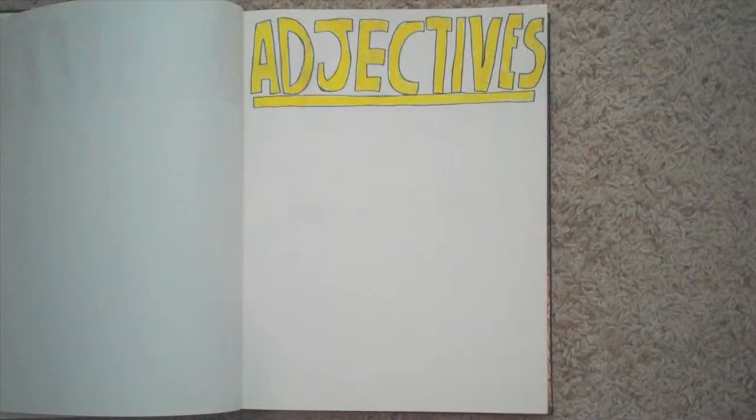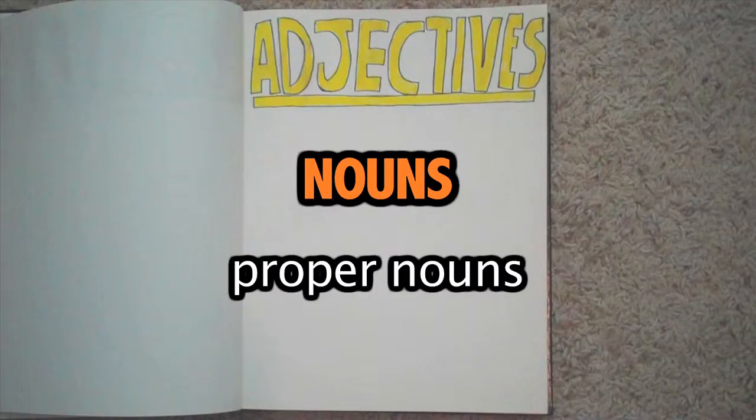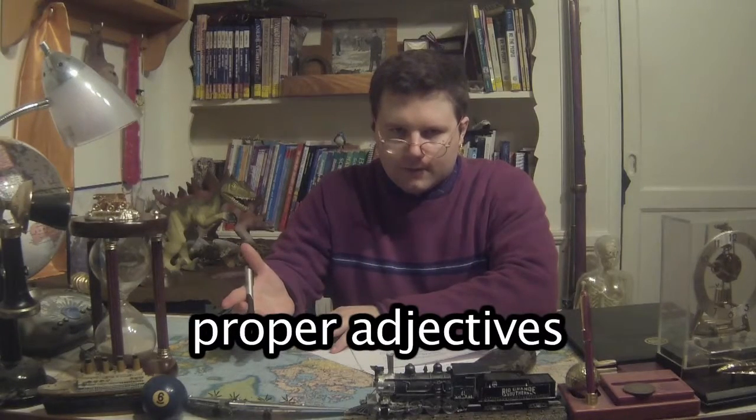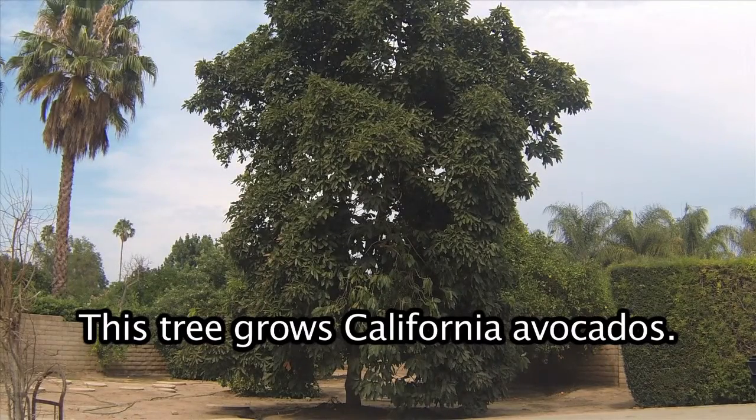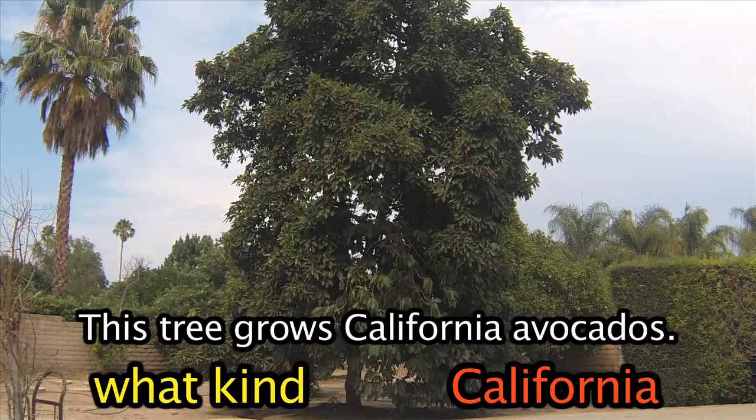Let's continue on. If you remember from the episode about nouns, there are nouns that are called proper nouns. As it turns out, there are words that are known as proper adjectives. They come before proper nouns. Look at this sentence. This tree grows California avocados. This sentence is describing what kind of avocados are being grown. They are California grown. California can either be a noun or an adjective depending on the type of sentence.